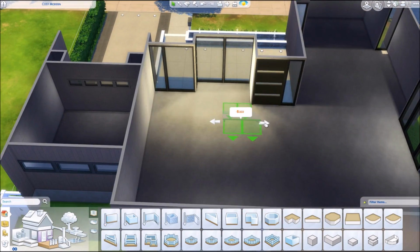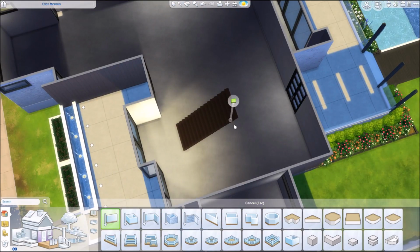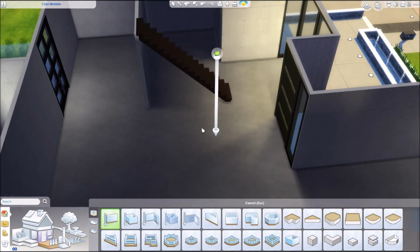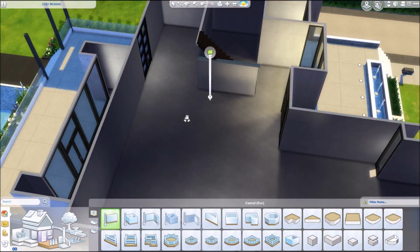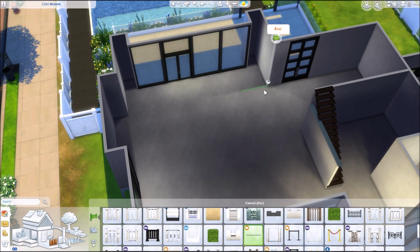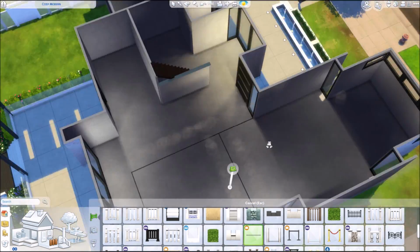So here doing the floor plan. So here I'm just trying to figure out where I want those stairs to come. I love adding in my stairs in a little hallway. I like separating them from the living room, but this time I didn't really separate them. I mean, there is a wall, but it's only a half wall, and you can still see the staircase from the living room. So I really like that.